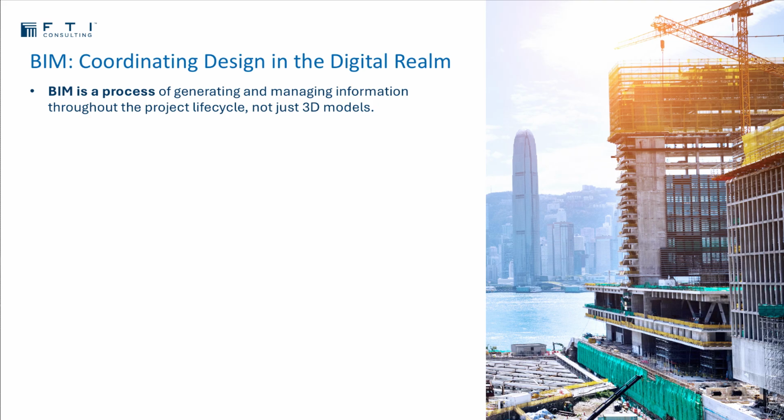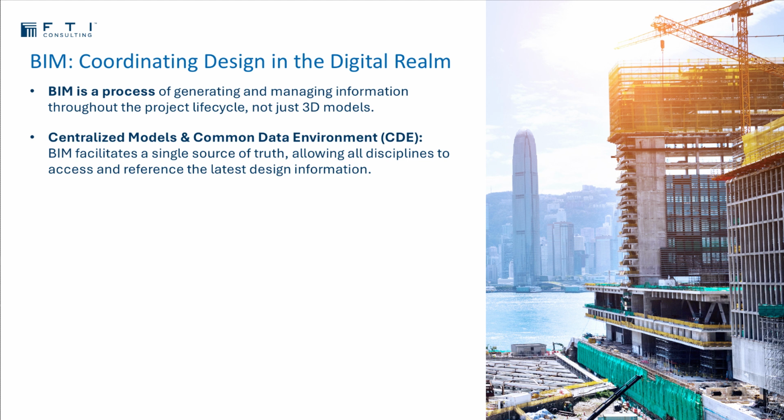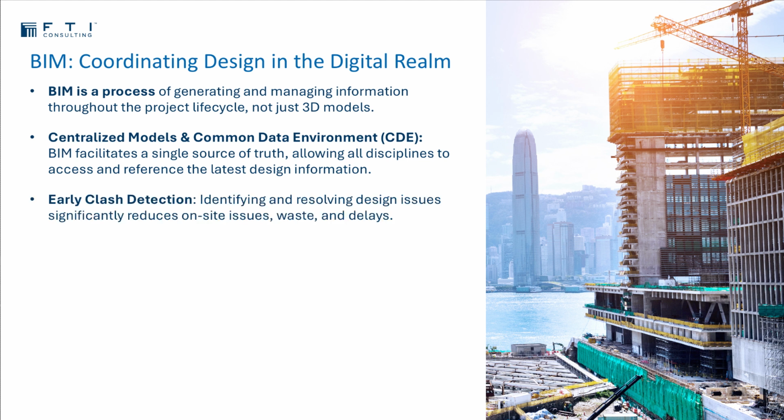From a BIM perspective, it's absolutely necessary to have a common data environment, a shared central location for all information. If you're building any project without the facility to share information between engineers, architects, and contractors, you're doomed to failure. Clash detection is sometimes left to the BIM team, but engineers must be involved in that clash detection and resolution process for it to be effective.